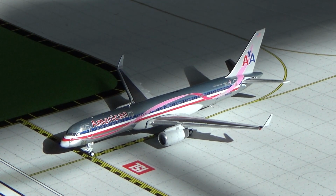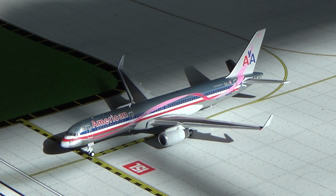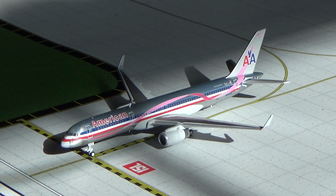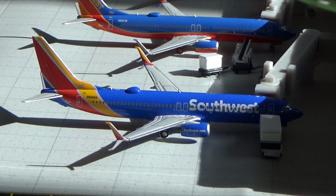Holding short of runway 15 left, here we have the American Airlines Boeing 757-200 in the breast cancer awareness delivery by JC Models. He came in from Charlotte today, and he's going to be rotating back out there. Flight's been on a mix and match between Airbuses and 757s. The low-cost Concourse is looking very nice.